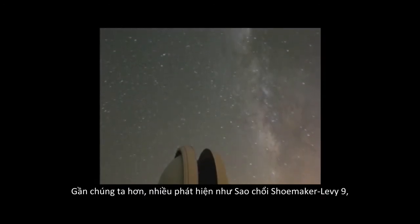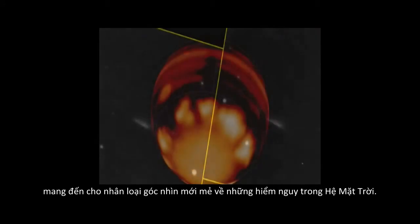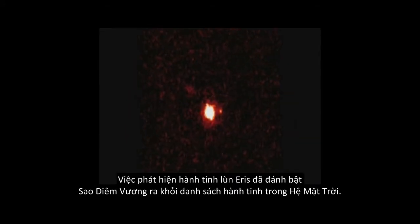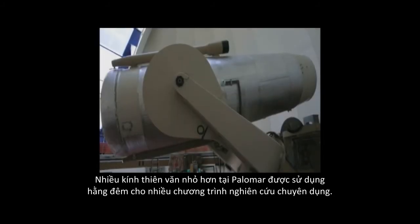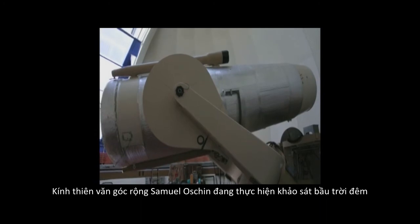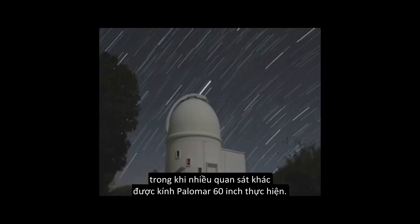Closer to home, discoveries such as Comet Shoemaker-Levy 9 give us a new perspective on the dangers within our own solar system. The discovery of dwarf planet Eris knocked Pluto out of the solar system's planetary roll call. The small telescopes at Palomar are used nightly for dedicated research programs. The wide-angle Samuel Oschin telescope is undertaking a survey of the night sky for transient sources, while the Palomar 60-inch performs follow-up observations.